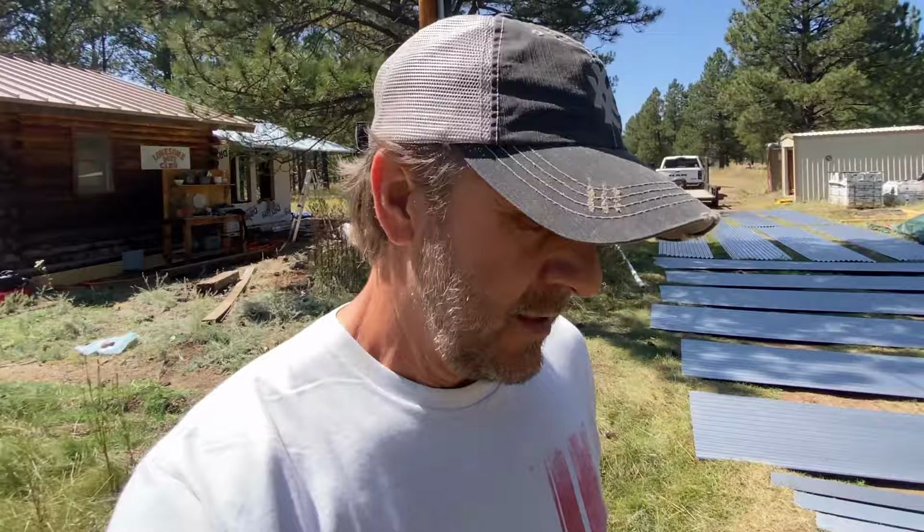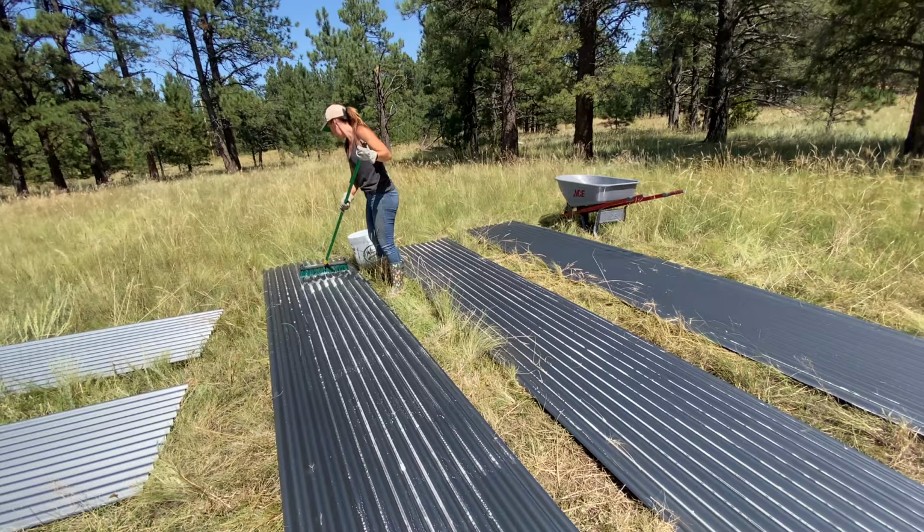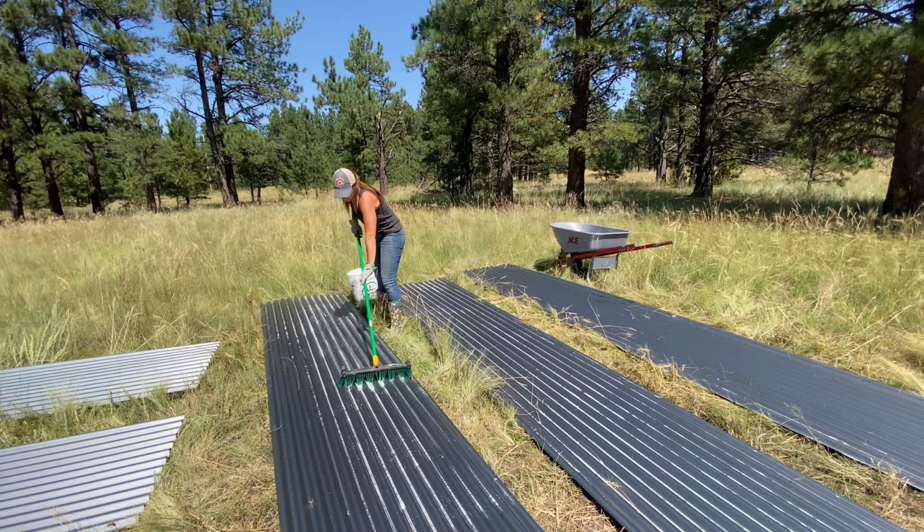All right, so while I've been finishing up on the framing, Heather's been over here applying a degreaser. Let's just take a look at what she's got going on. How you doing? Not fun? We need a pressure washer. Pardon? We need a pressure washer. Well, pressure washer or water.